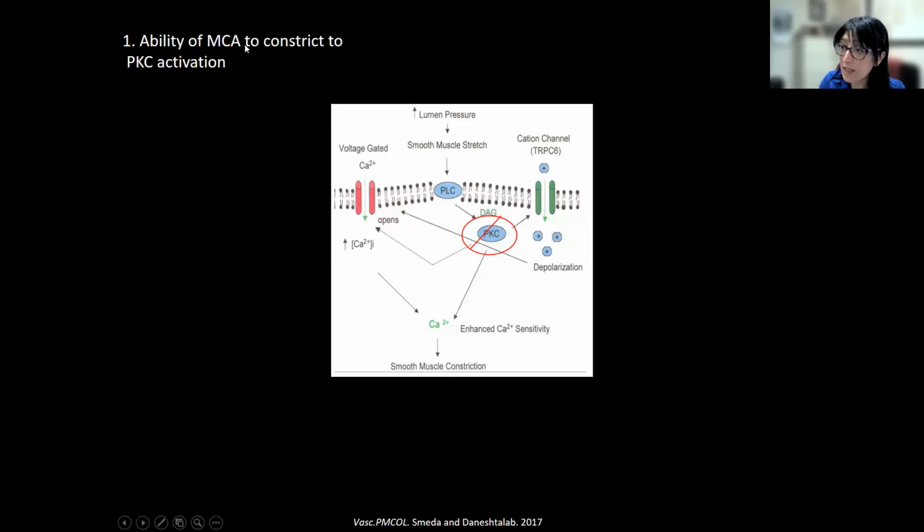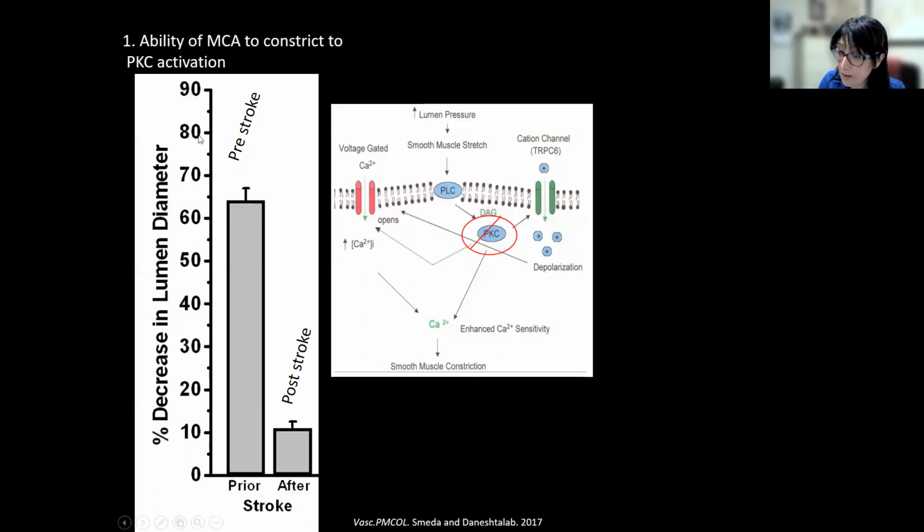So when we studied the ability of the middle cerebral artery to constrict to PKC activation, we took a look at the decrease in lumen diameter. When you activate PKC, if the vessel is healthy, if the MCA is healthy, it should constrict and decrease lumen diameter. In our pre-stroke animals, we see that there's an increase in lumen diameter in response to PKC activation. And in post-stroke, that function is actually lost as well. So here is one piece of evidence that the middle cerebral artery function itself is lost in terms of its response to PKC.